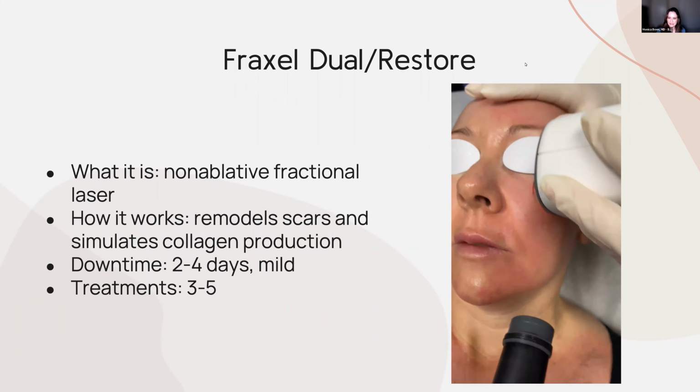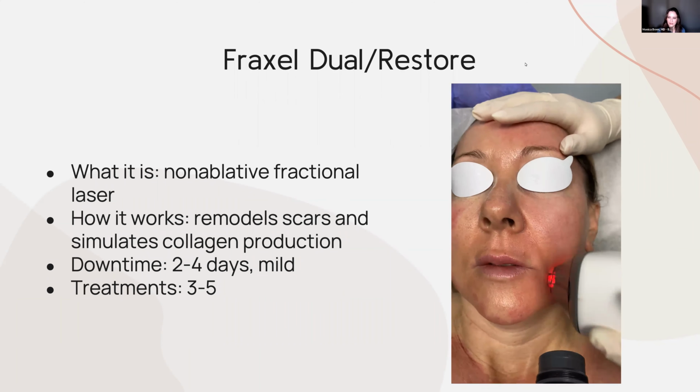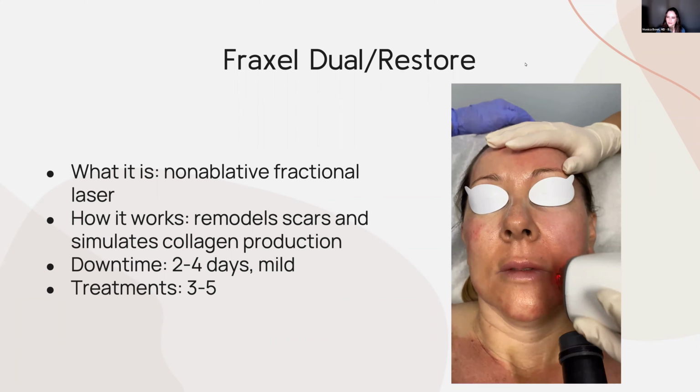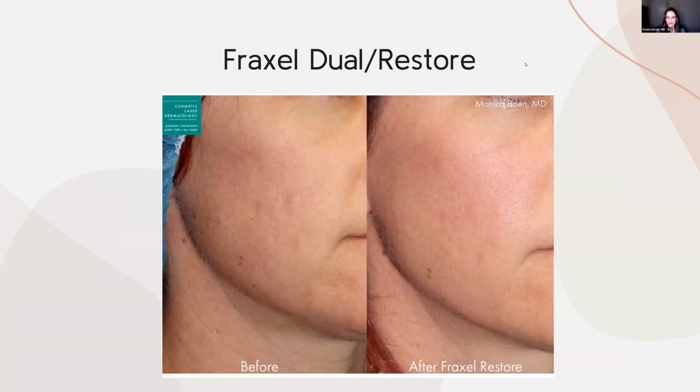So it's a rolling device, and as you can see, you'll be a little bit red for a few days after. But the treatment, we do cooling air and numbing. So the treatment is actually much more comfortable than it looks. And these are some of the results after a series of treatments.